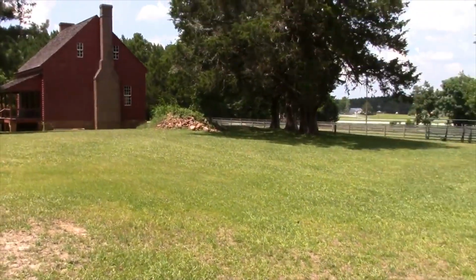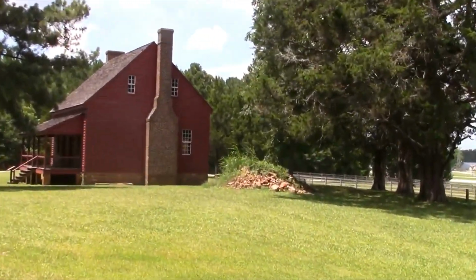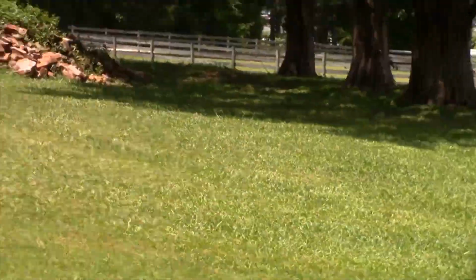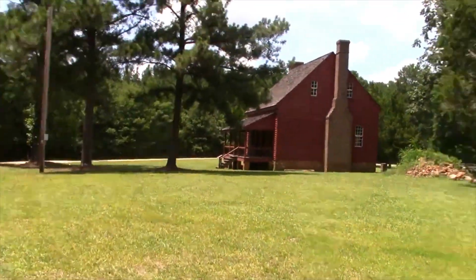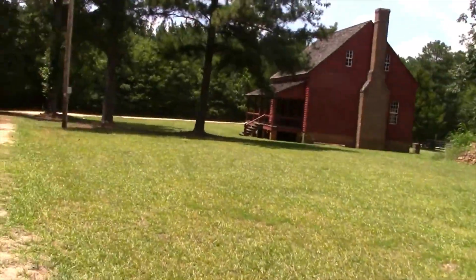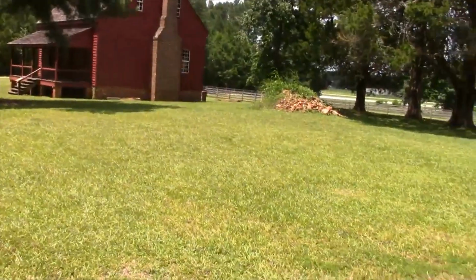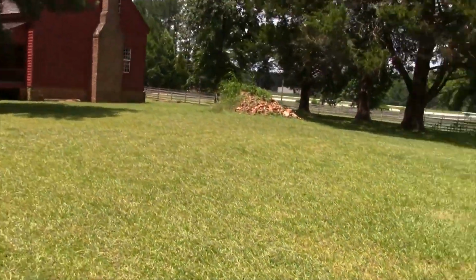Yeah, that is a chimney pile, because you can see the bricks. That's what happens to most of these old chimneys, if they're not taken care of, they're just neglected, they just collapse to a pile. Yeah. There's probably hundreds of them. Piles like this. This is the 1930s.